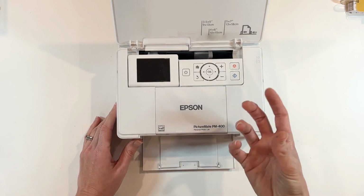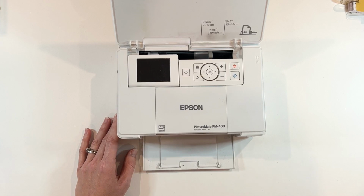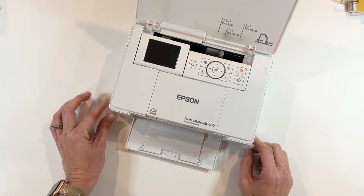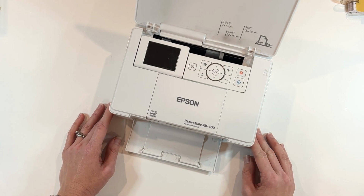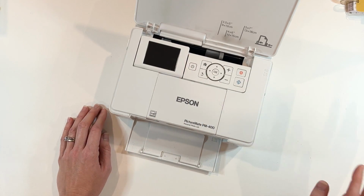They're the exact size I need. You can print to the edge. It's perfect. So the Epson PictureMate PM400, huge fan. And this would be kind of like my top gift. This would be like, you really want to just shower someone in love. You want to surprise them. This would be a fabulous present to give.